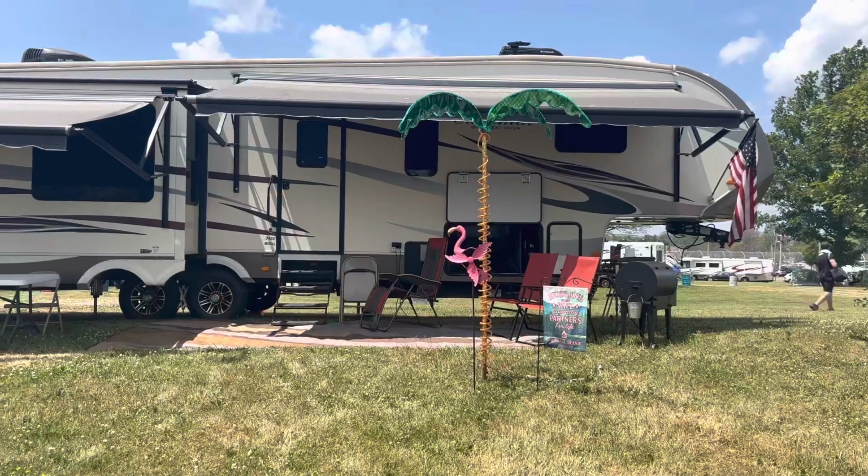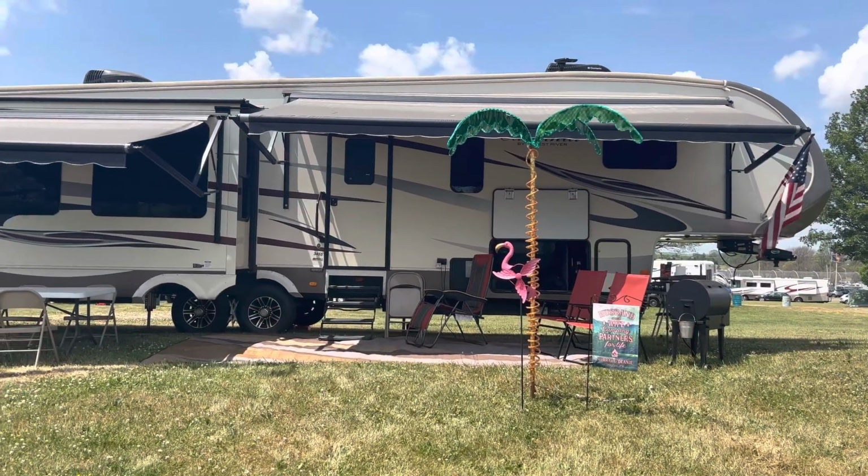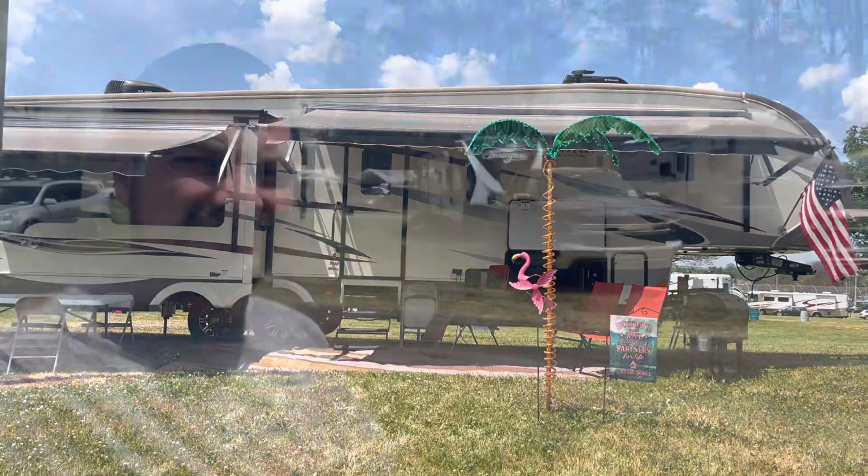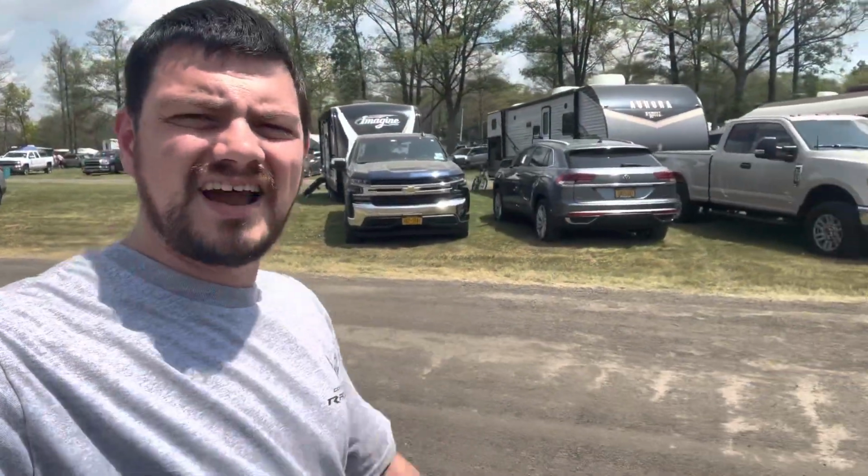Check out this little setup. They got a palm tree and a flamingo outside. That's quite the establishment here in the infield. And that is the nice thing about IMSA.